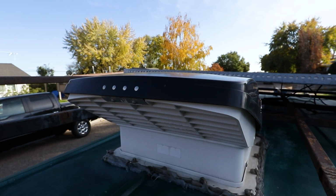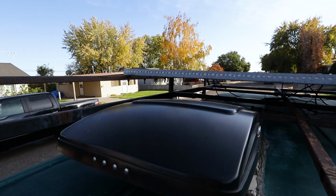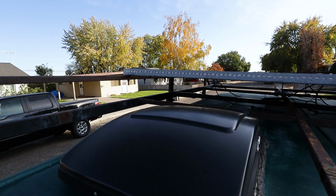So the fan has a motor on it, and it used to work where it would open and close automatically, and one day it just stopped working. I ordered a brand new motor and replaced it, but it still didn't work. So I'm thinking it might have something to do with the motherboard, but I'm obviously not going to rip it out and do that all over again. But again, the fan works, and that's what's important. If you need to open and close it, you just do it manually.